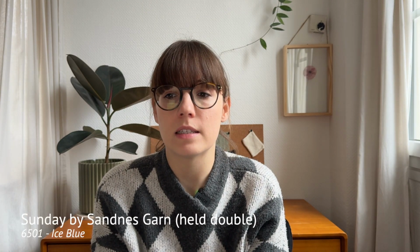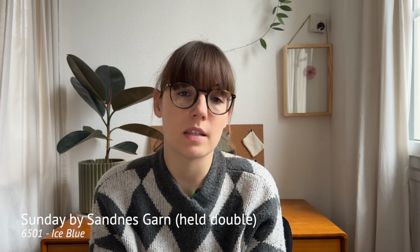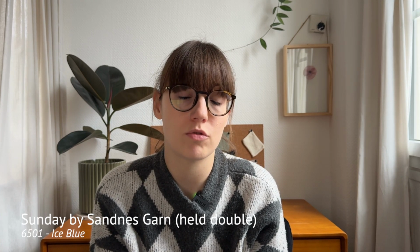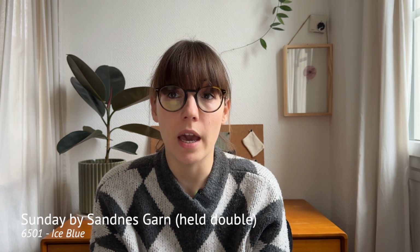And then I started to knit an Oslo hat. I don't have it with me because this was a gift for my nephew. So I knitted it in, not baby size, but like junior size, I think. I knitted it in Sunday by Sandnes Garn, holding it double in the colorway Ice Blue, which is a really pretty blue. I only used 2 skeins or 2 balls of this, so that was really good.